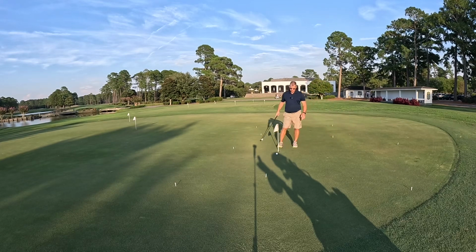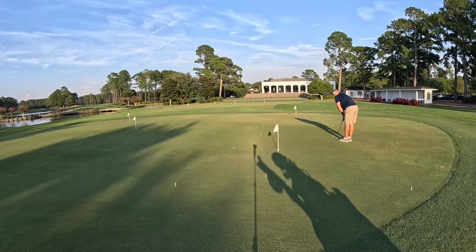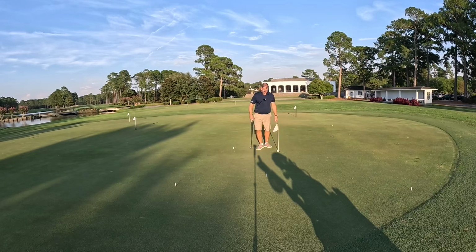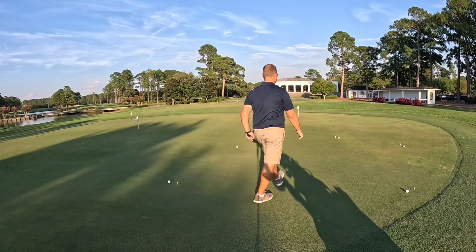That's me. Read no break on some, and then add, and then I miss it low when I don't give it a little bit of break. This is practice. This is what these days are for. Put a little time in on the putting green. Gave it a little break, didn't take it. Let me get set up again. All right, here we go again.